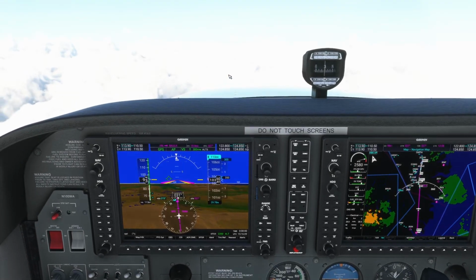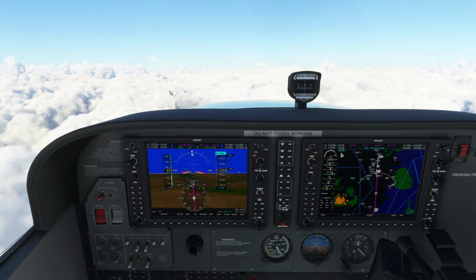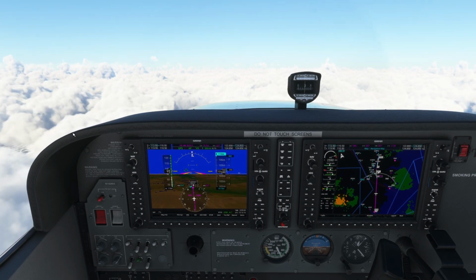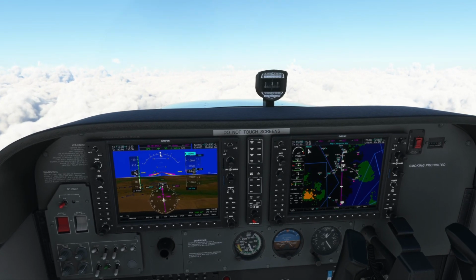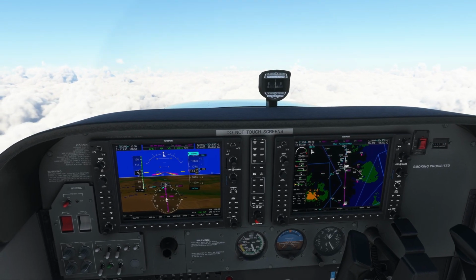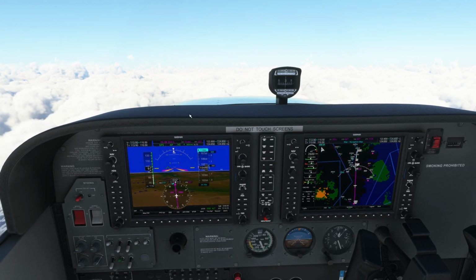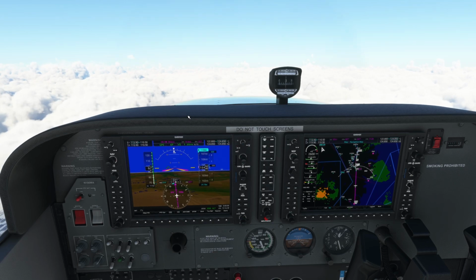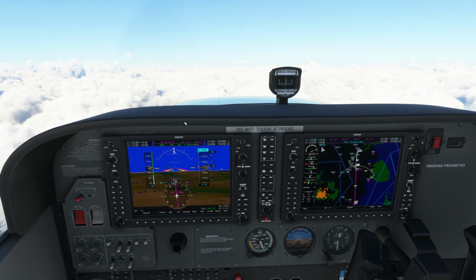What a beautiful machine. One of the most successful aircraft ever built. 44,000 units. I think the first prototype was flown in 1960 something. It's a very, very well tested and tried aircraft. Another 2 minutes till we hit 11,000 foot. Cruise for probably another 9 minutes after that, and then we can start our descent.